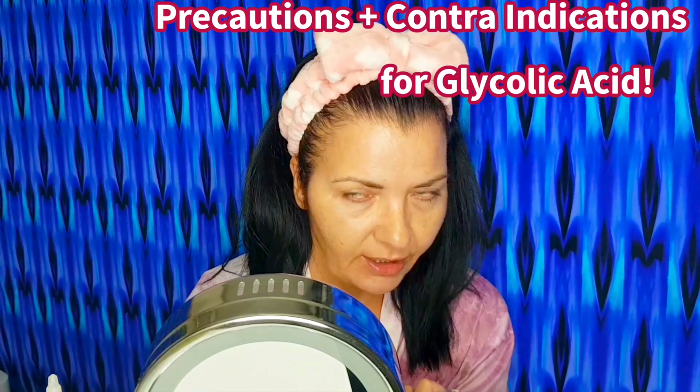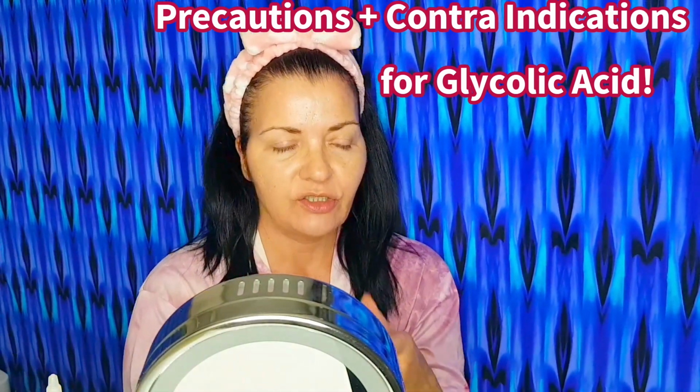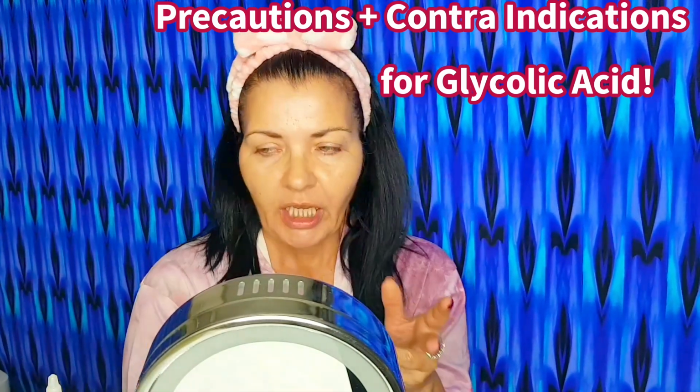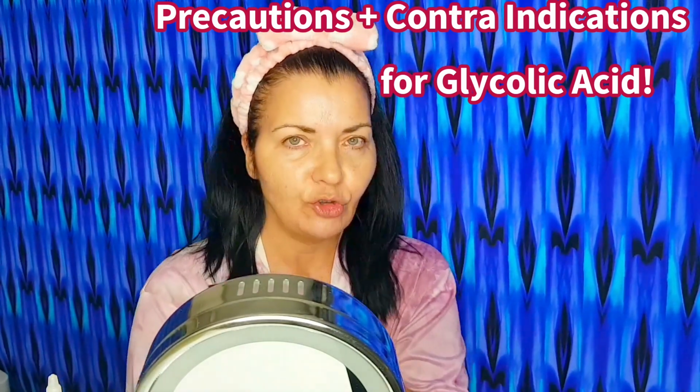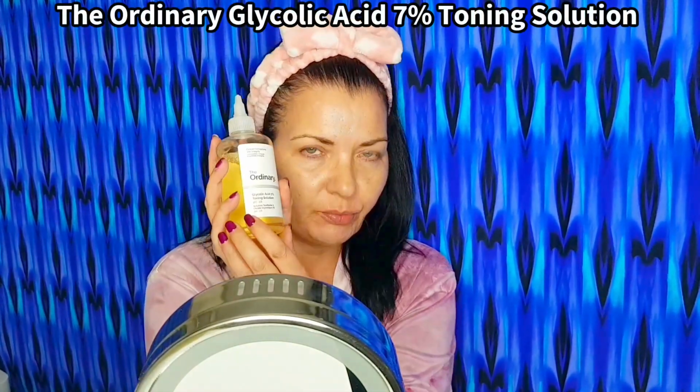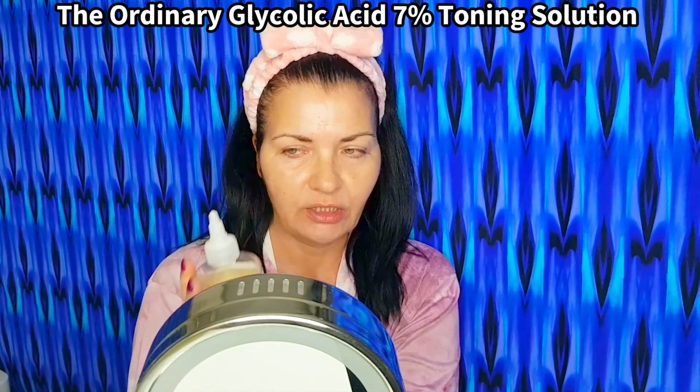First of all, when you're going to use glycolic acid, it must be in the evening. Second to note is, please don't use it on a day that you have been waxing, shaving, or sunburn. You can't use it on really sensitive, compromised skin. So this we're going to use from The Ordinary. It's 7% glycolic acid toning solution.